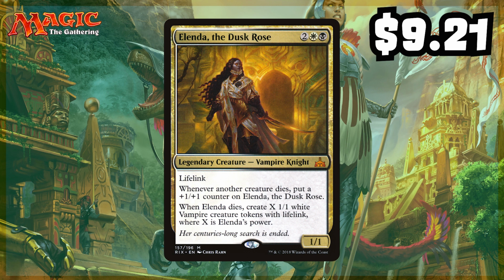It's for EDH. A lot of these cards will be for that. I'm not sure Elanda sees any play in Modern or anything like that. It's probably overcosted for a 1/1, let's face it, even though it has some cool effects. But this is a commander card. You can build around it as your commander, or it just fits into a nice vampire knight deck. Still holding just over $9, it comes in at number 10.